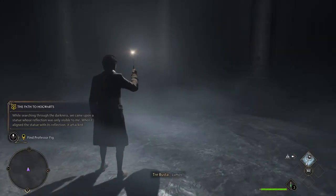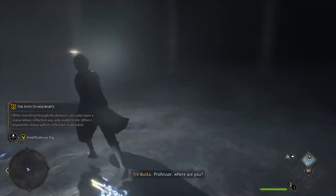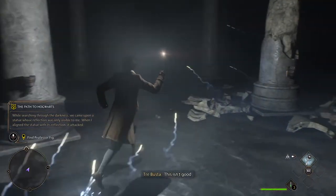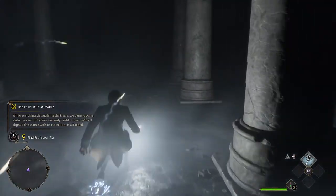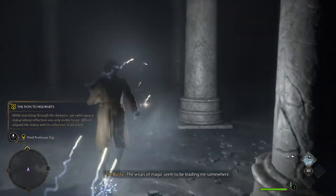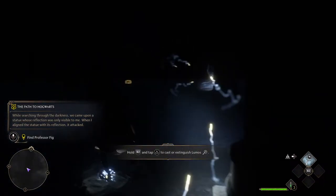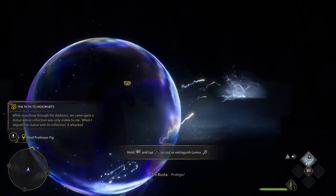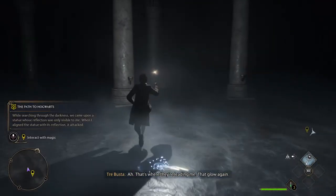Lumos. Professor! Professor Fig! Professor, where are you? This isn't good. Where am I supposed to go? What's happening? The wisps of magic seem to be leading me somewhere. Protego! Ah, that's where they're leading me. That glow again.